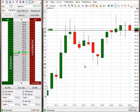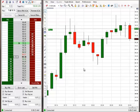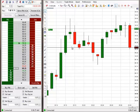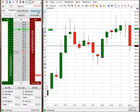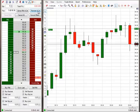It really looks like it wants to roll over here. It just doesn't want to go up and break. Nope, it's going to roll over. You dirty. Okay. It's just going to roll over. It's going to go down now. It's just a matter of where am I going to get in. Can I get it at a little bit better price? Maybe.